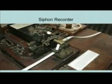In later years, the siphon recorder was used to record the incoming signal. This was done with a very thin glass tube that drew the ink to the paper. To make the tube last longer, it was vibrated, so the trace is a series of dots.